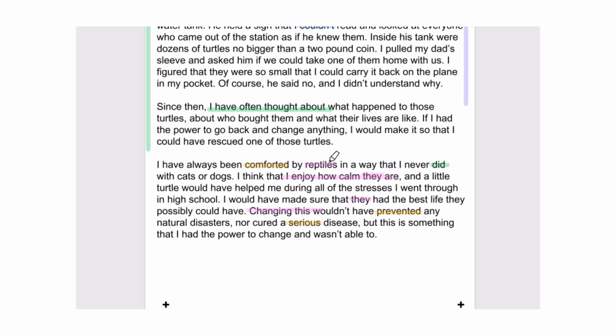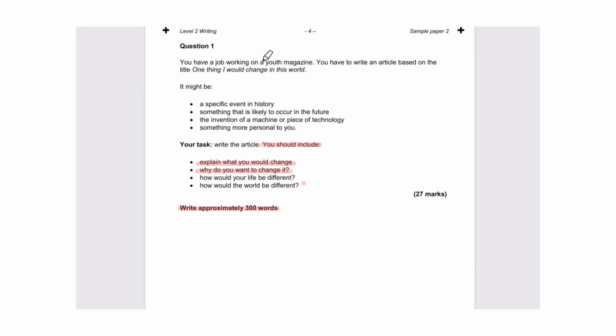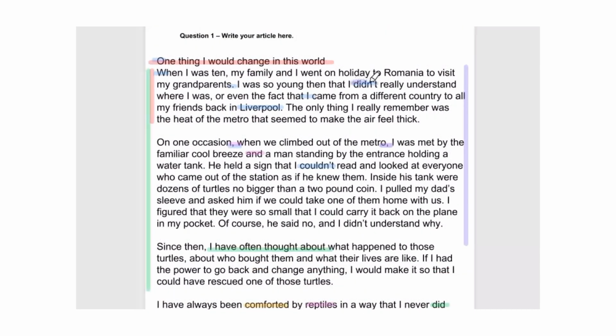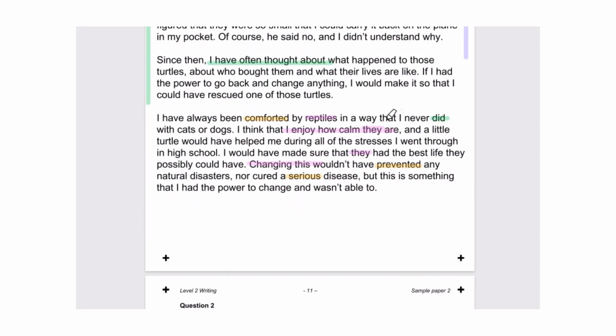It's suited to the audience. So our audience, we're writing for a youth magazine, so we're writing for a general audience of young people. We've used an informal tone to engage with these young readers. We've got these contractions like didn't there, and we have some use of I throughout to show the reader that they're talking about their personal experiences. We've got a narrative style going on here to talk about their personal experience. They're telling a story and explaining their emotions.